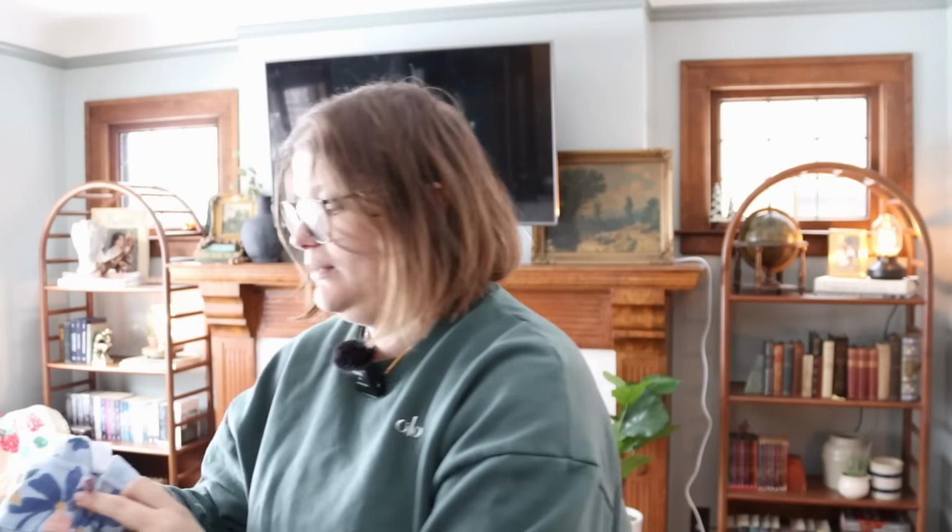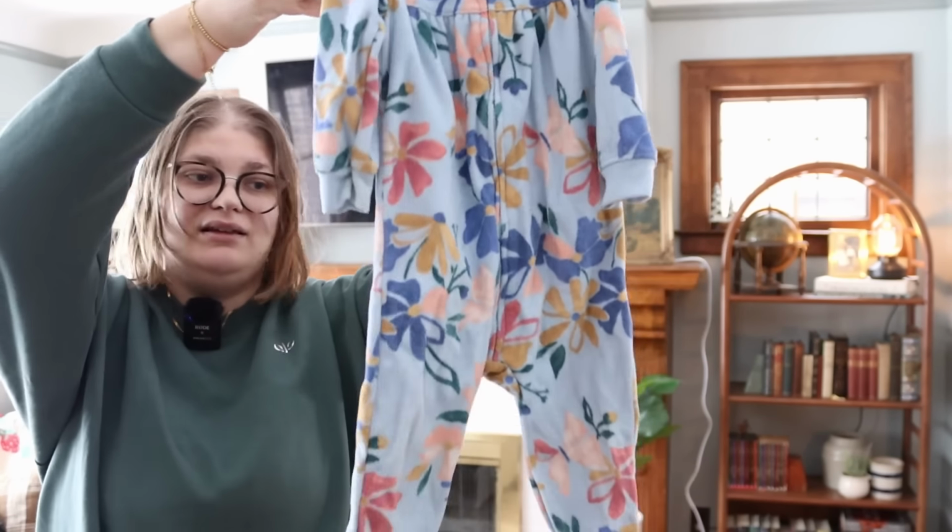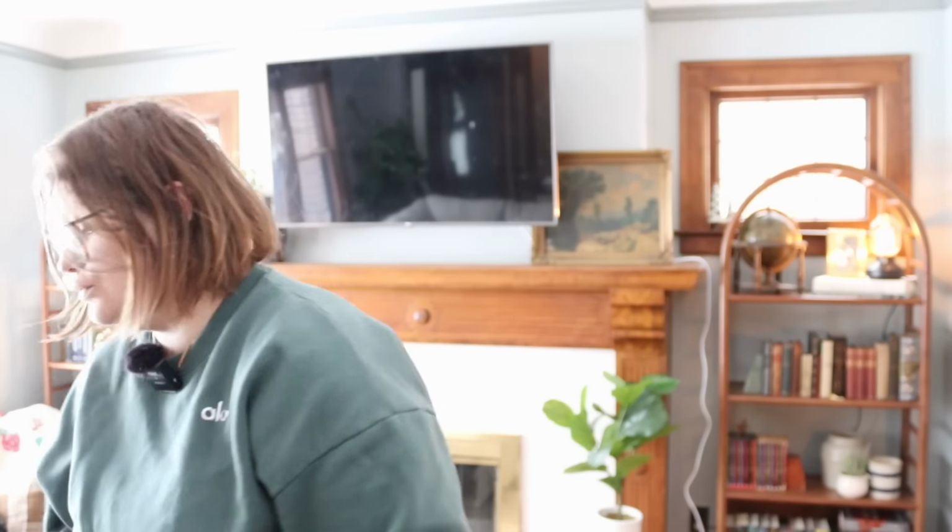And then I also grabbed this one. I think this is also from Carter's. Yep. And this one has a hood, but another fleece sleeper. I thought these were really adorable. So we'll see what they do with sleepers.